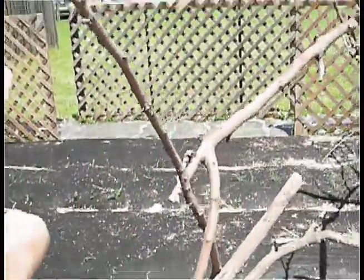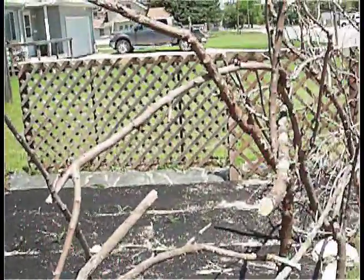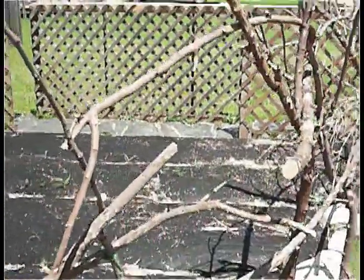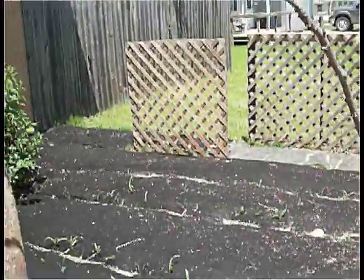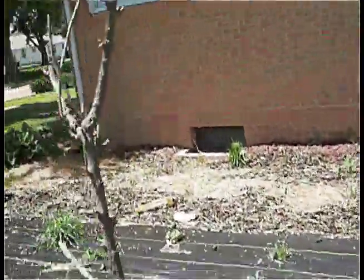So along our 4x4s there, we have some cucamelons, which take forever and a day to come up, so I'll be interested to see if they actually come up or not. But yeah, that's pretty much all of the cottage garden.